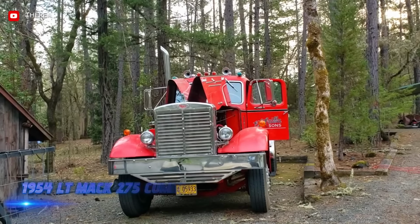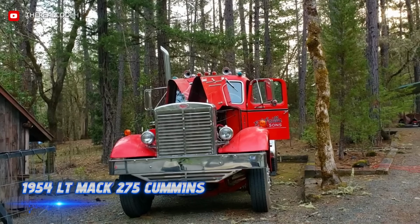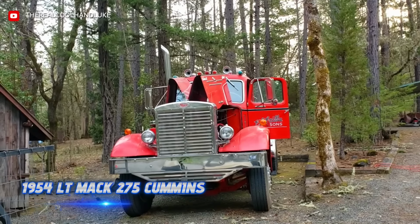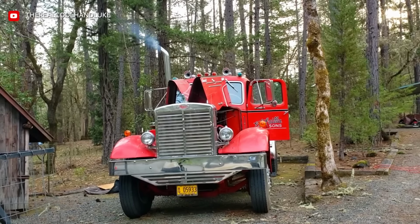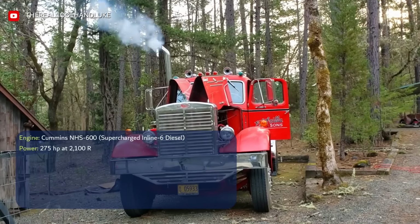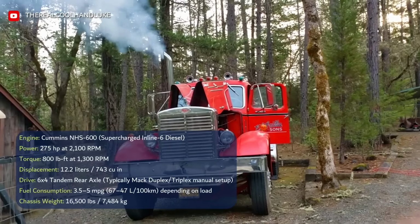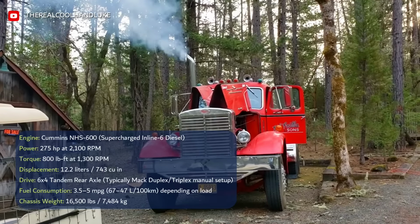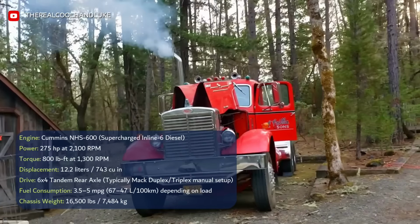Nicknamed 2.6 bits by old-school truckers for its 275 horsepower rating, this engine was unique because it relied on a gear-driven root supercharger rather than a turbocharger. This gave it a legendary, throat-clearing bark under load and instant throttle response. It was the absolute pinnacle of diesel power in the mid-1950s.